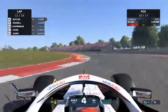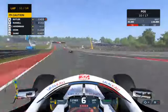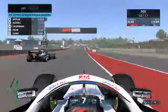Go, making the turn. Yellow flag. Oh, caution's out. Oh, probably for Gasly. Hold on. Okay, clear. Gasly slowing down. Hang on. There we go. Alright, back to the race.